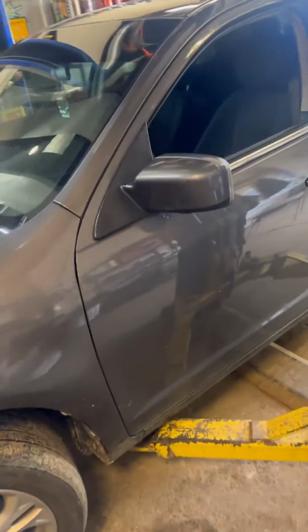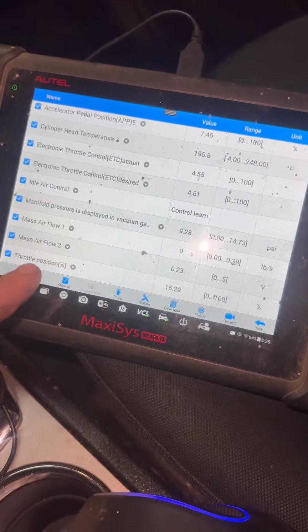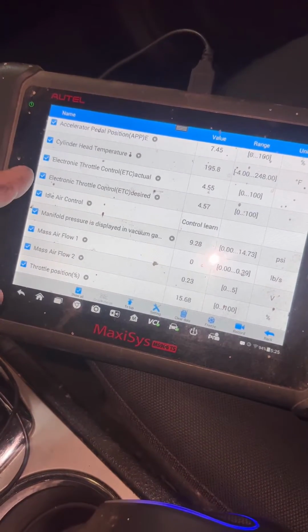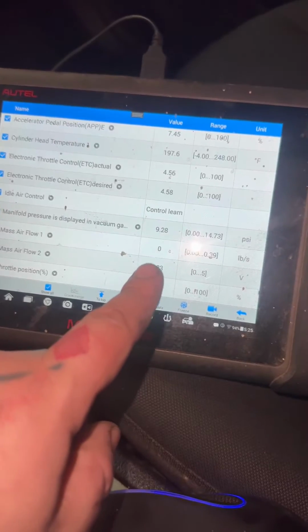No codes on the engine. Come to live data, and this is where it's kind of interesting. I pulled up all my important stuff. Pedal position sensor, throttle position is up there. Key on, engine off, they seem to coincide. Everything seems good. Look at mass airflow, 0 pounds.